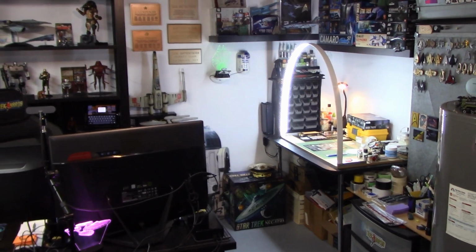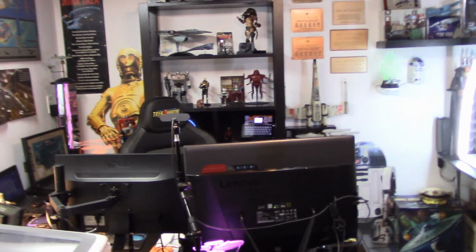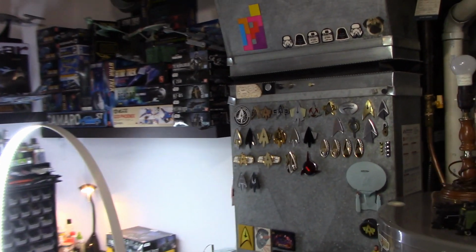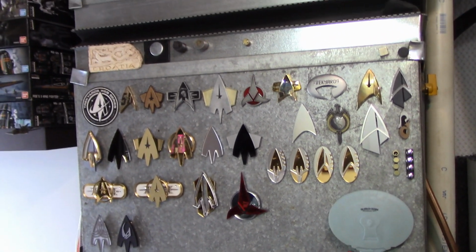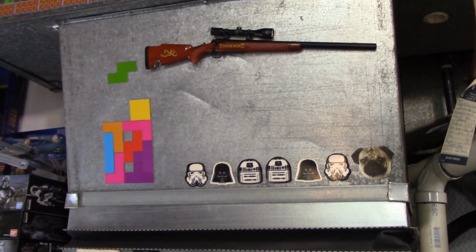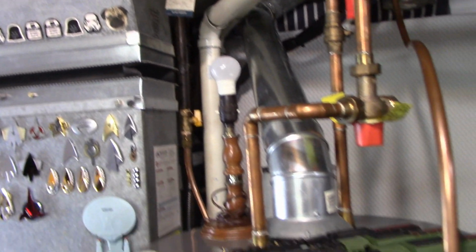So that's the model building area and the main Trekyards work area over here. Now, go over here, we've got a lot of my magnetic badges, a lot of the Trekyards badges, and various other ones. Just random magnets and stuff. That's actually a barbecue lighter, that gun. And some like Mario magnets and stuff. Moving over here, we got the water heater, which is unglamorous, but hey.